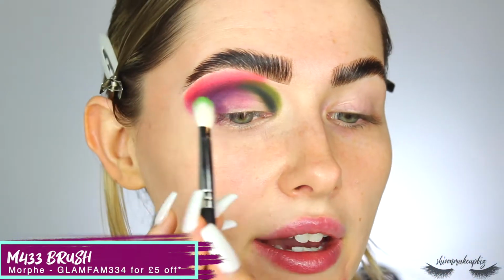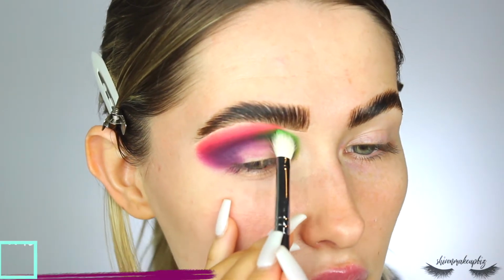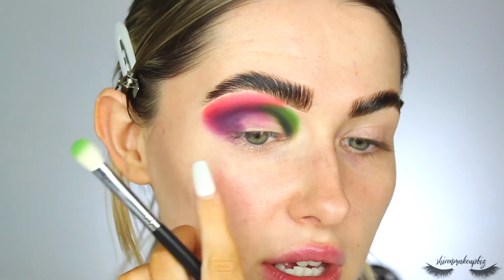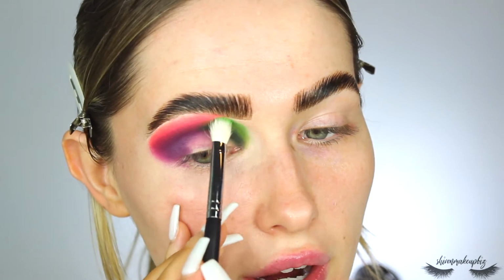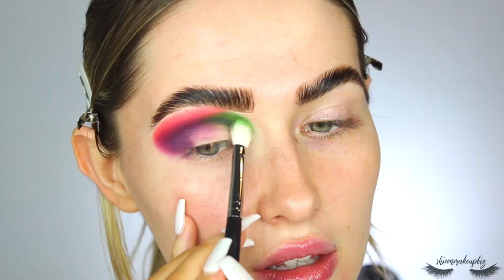Just tapped off the excess a couple times, and I'm just gonna again layer this on top of that khaki green. I'm not bringing it all the way across because I've taken the pink quite far, and I feel like if I go over it, it will ruin the whole vibe. So I'm only gonna take it on this very small inner portion right here. This is looking really cool so far. I'm actually really happy with this.